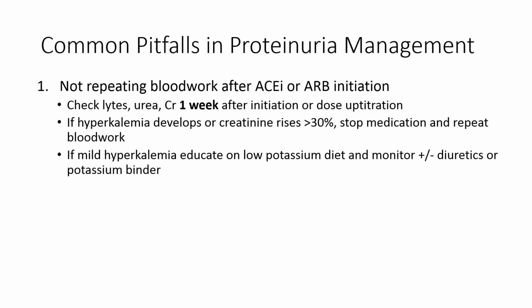In some cases, you may get a benefit from diuretics, like thiazide diuretics or loop diuretics to help with potassium excretion if they have other indications for those medications, or potassium binders are sometimes used in that case where we feel an ACE inhibitor or ARB is very important to be used, but they have hyperkalemia, but that depends on the situation.